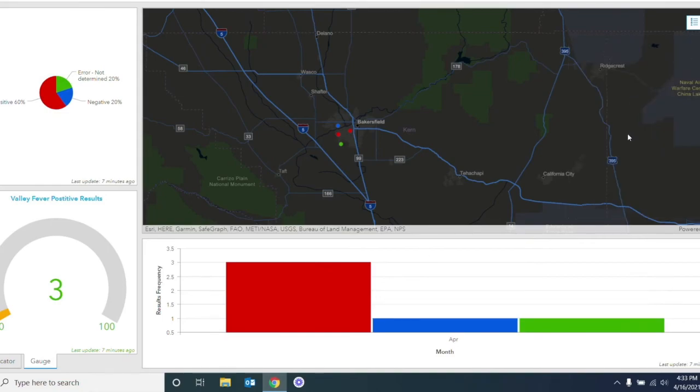So that's kind of the plan from sampling to finished product of what we eventually want the community to be able to see as a result of our efforts with the Kern High School District students.